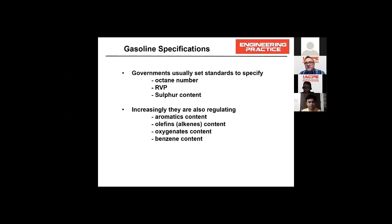So governments usually set standards to specify the octane, the RVP, and the sulfur content. And these are the majors. This is what people are looking at the most. But they're also looking at aromatic content, olefins, which are alkenes, and they're looking at oxygenate content. And even though benzene is an aromatic, they're looking at benzene content specifically because it's a carcinogen.